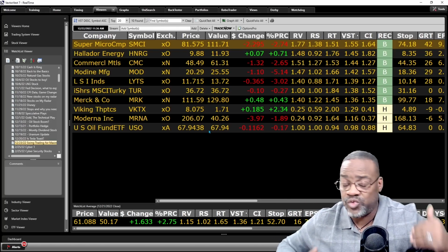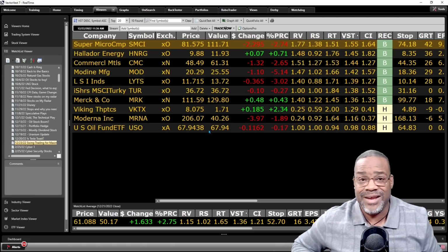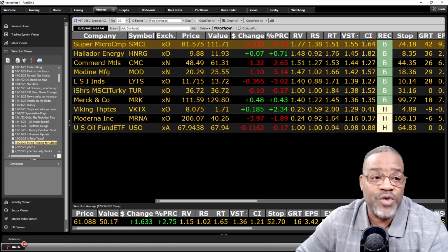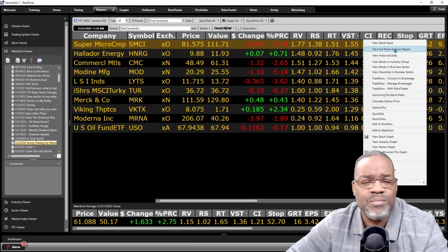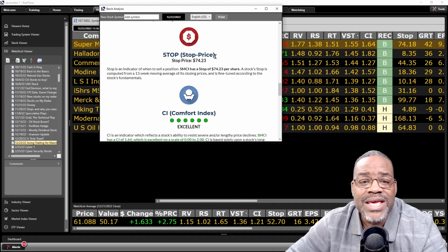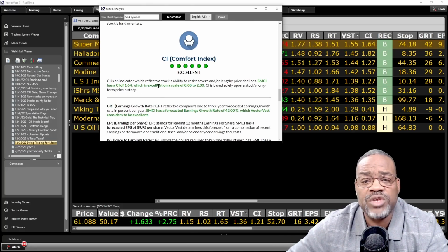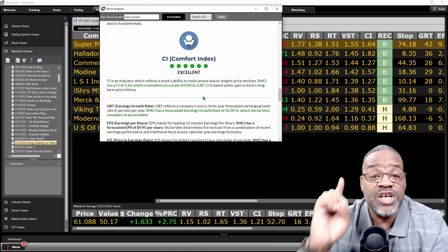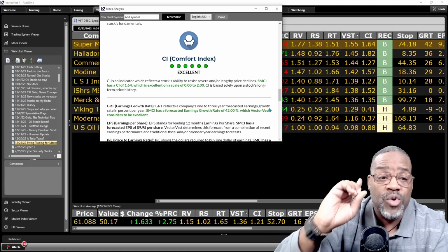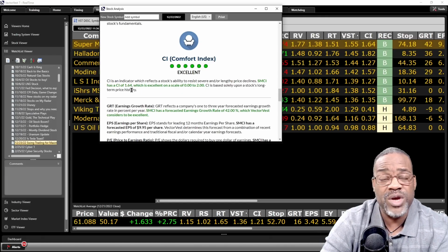So when I'm looking at a swing trade perspective, I want to find stocks that are just going up in price. Folks, we've got an indicator that's only found in VectorVest called CI. It's called the Comfort Index. I'm going to right-click on this stock and bring up a stock analysis report to show you exactly what CI is all about. CI is what we call price growth persistence. It's an indicator which reflects the stock's ability to resist severe or lengthy price declines. So stocks that continually go up more than they go down. On CMC, on a scale between 0 and 2, it's at 1.64.